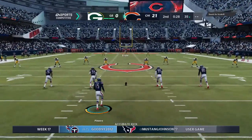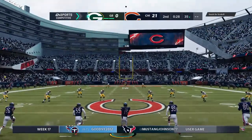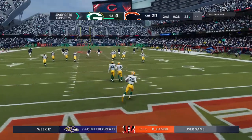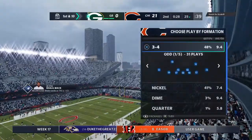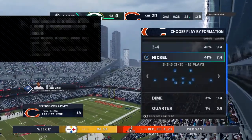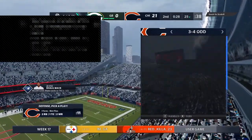Now after the touchdown, here's Pinheiro to kick it off. And a fair catch signaled for and taken successfully. The Packers take over 1st and 10 at their own 25-yard line.